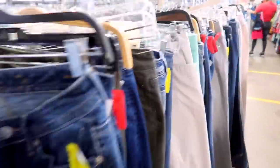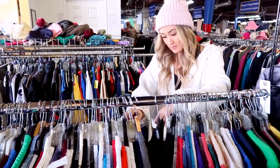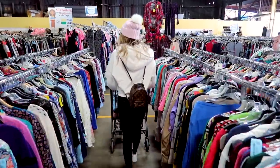The biggest section of this thrift store was definitely women's clothing. Honestly, I was so disappointed that the men's section was so small. Also, hello? It's 50-50 women to men in the world. I just don't understand why the men's section was so small and the women's section was sprawling. This thing was huge.